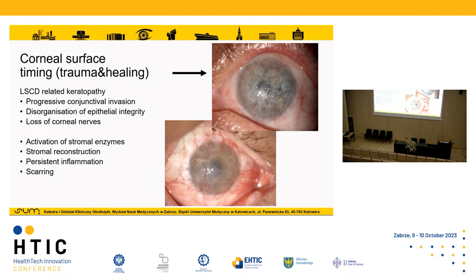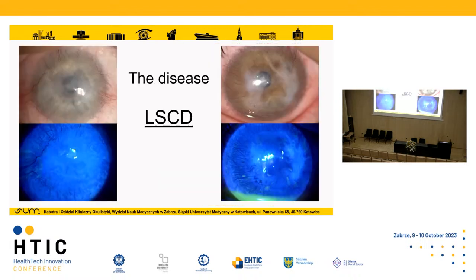This eye is inflamed all the time. It's red. Sometimes it causes pain all the time for the patient, even at night. So it's a very uncomfortable condition for the patient. As I said, you see here all the features of limbal stem cell deficiency: ingrowth of the conjunctiva, scarring, loss of vision, loss of corneal transparency.